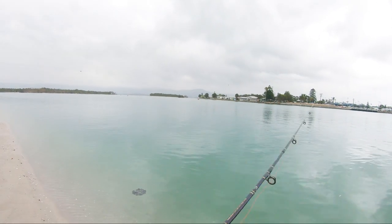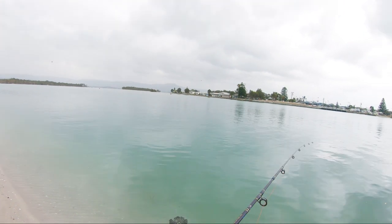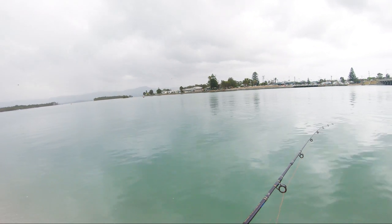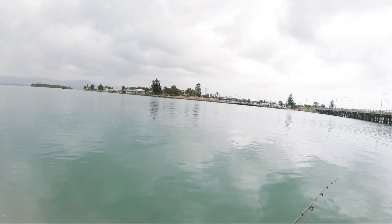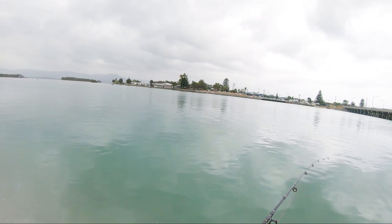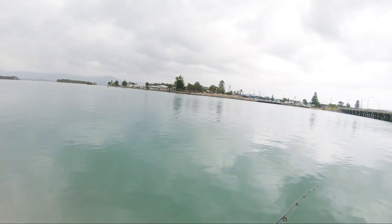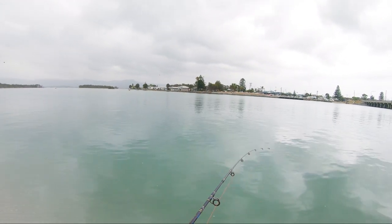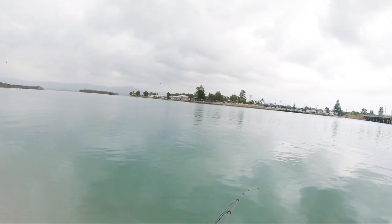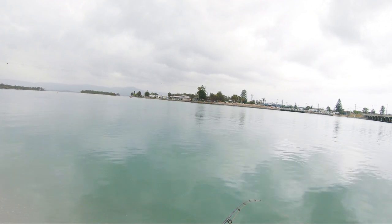So I've changed the braid on here. This used to have this black braid, I'm not sure what brand it was, might have been the Berkley, but it was really loud through here. I don't think I actually ever caught anything on it, to tell you the truth. But we've got a bit of whiting down here. Not chasing the whiting, but it's good to see that they're there. Let's see what the whiting do.